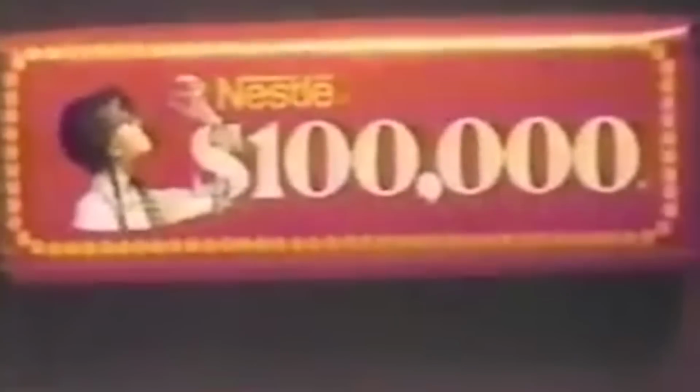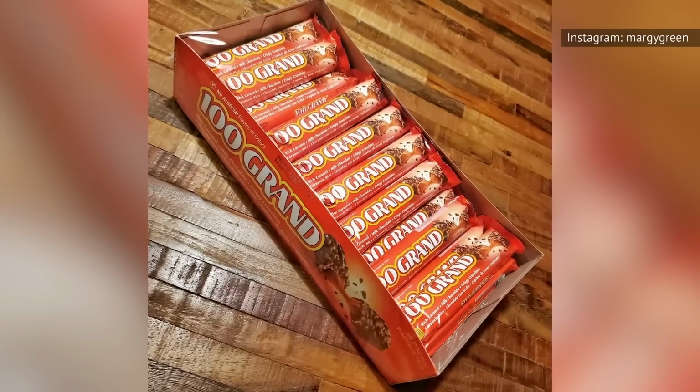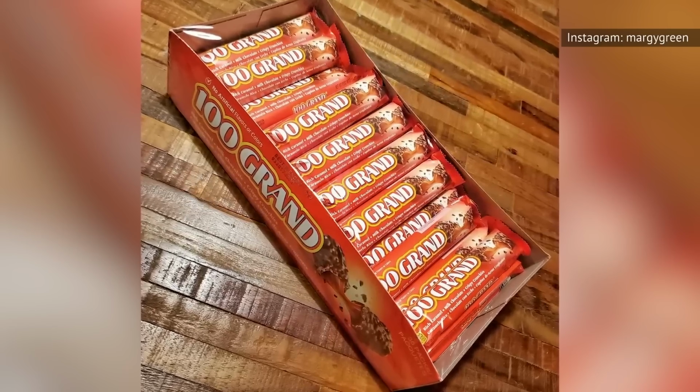And because of its name, the 100 grand bar has been used in several newsworthy pranks. In 2005, a woman sued a radio station after they gave her a 100 grand candy bar as a contest prize instead of the actual $100,000 she was expecting.